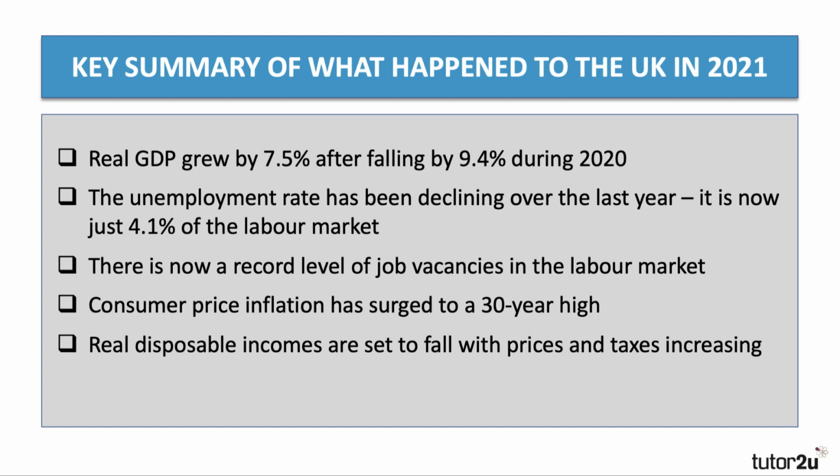Real disposable incomes are set to fall with prices and taxes increasing. So with inflation at 5.5% and forecast to rise still further, wage growth has been fairly strong, of course, because of the tight labour market. But there is now a real wage squeeze. We've had several, one after the financial crisis, one post-Brexit referendum. Wages are struggling to keep pace with prices.